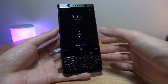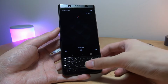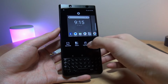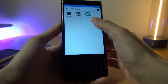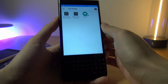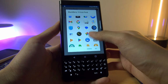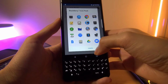A couple of extras on BlackBerry's launcher include the ability for you to peek into any notifications directly from the home screen here, as well as, of course, BlackBerry's custom wallpapers that give it a slightly more discreet professional look. Even icon packs can be changed on the fly. For example, within the icon packs, instead of default Android, we can choose the more nostalgic BlackBerry 10 or BlackBerry 7 OS icon packs. Let's actually try this out, and you can see this is what the icons will instead look like compared to BlackBerry version 7, definitely a nostalgic throwback.